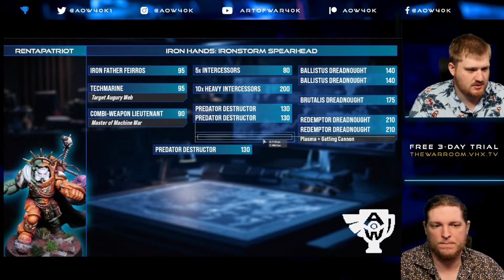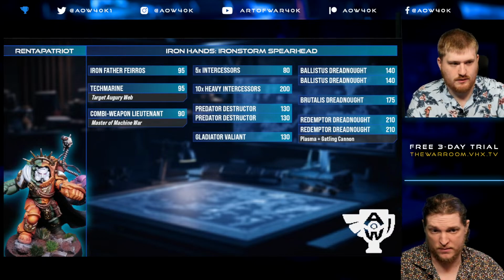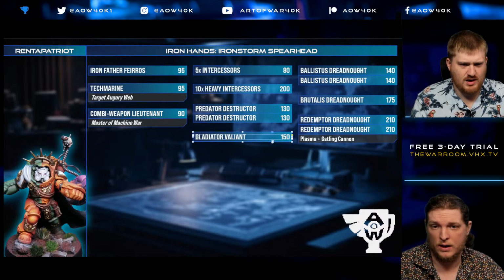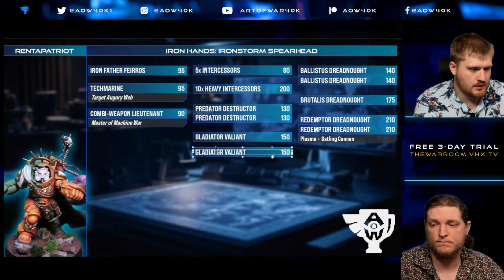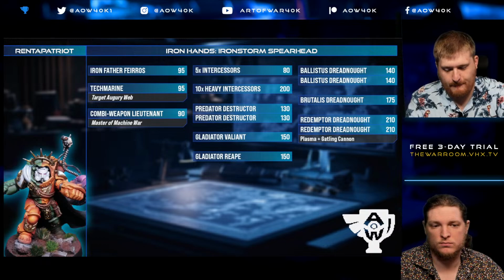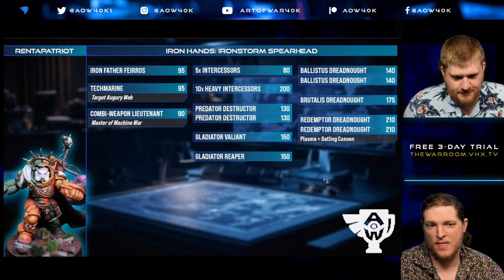Yeah. We could even do 1 Valiant, 1 Reaper, and we can kind of have the Dreadnoughts be the front of the push, the Gladiators the back of the push, and kind of use them as we need them. That probably rings better to me, honestly. Yeah, just 1 of each. Yep. I like 1 of each. And then Reaper. And then here's where we land. That is 1995. It is.